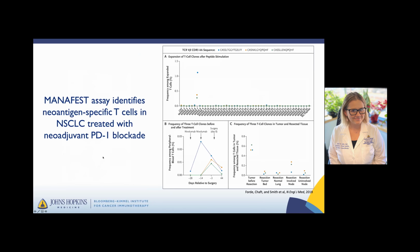So just a real world example of the MANAFEST assay to detect neoantigen specific responses. We published this in New England. So again, this was from the Neoadjuvant study. We identified 3 TCRs that were specific for this neoantigen number 7. And this is a patient who had 0% residual tumor at the time of surgery. We then tracked these clones in the periphery, and we were able to track the clones in the pre-treatment and resection specimens. So just an example of the types of things we can do with the assay.